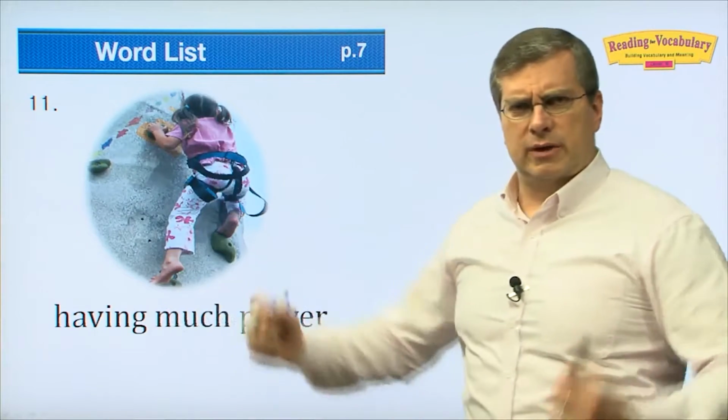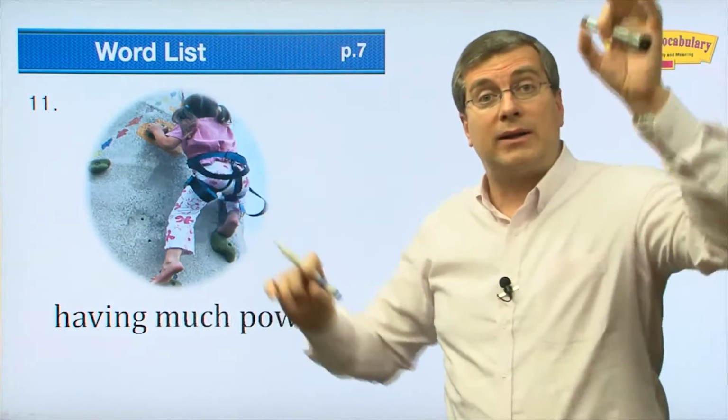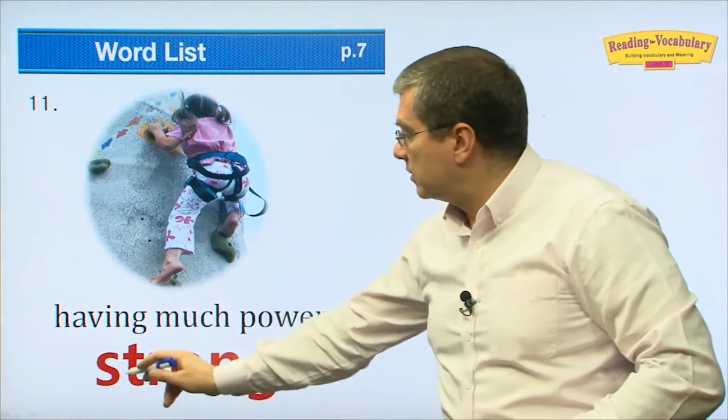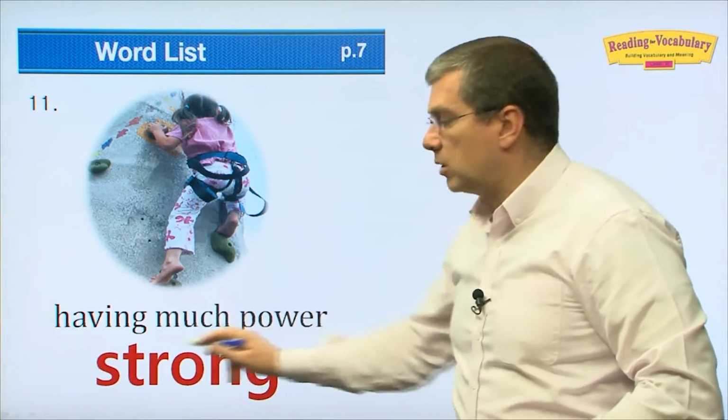Next one. Having much power. Something that has a lot of power. This little girl, wow, she's really what? She can climb that rock face. So she has a lot of power. She is strong. Having much power is strong.